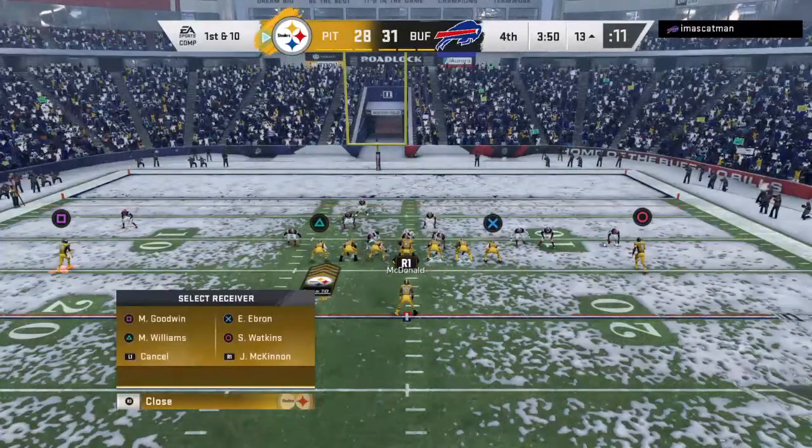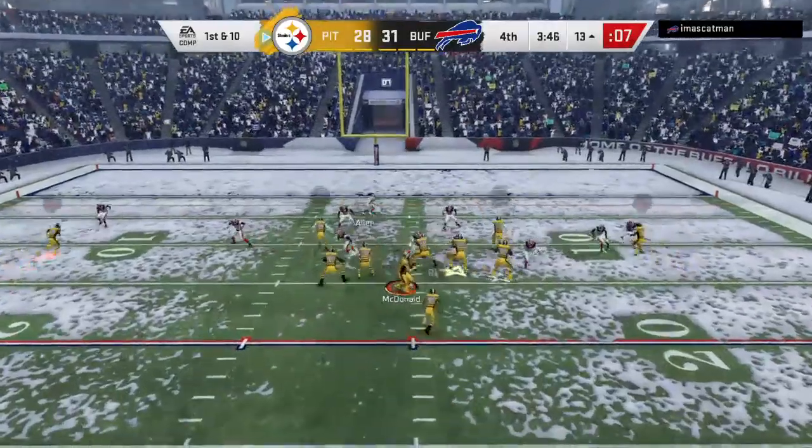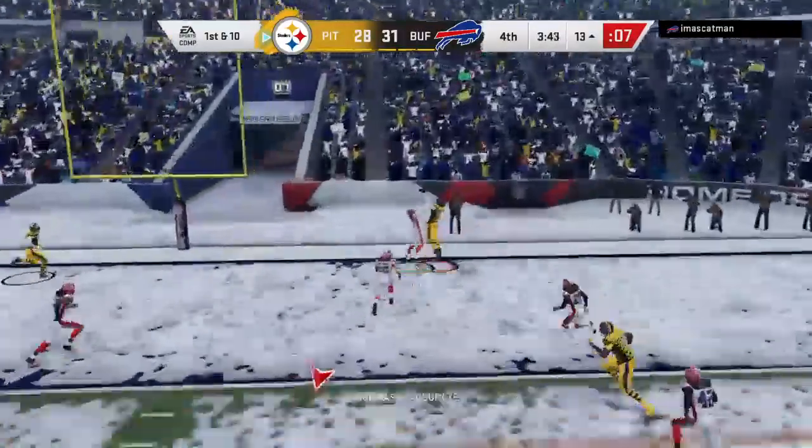Right there, 54, right there, 50. Hey, Charlie! Here we go, watch the pass. Watch go.